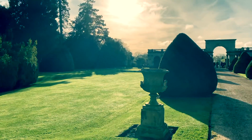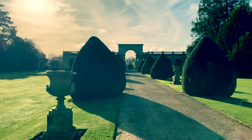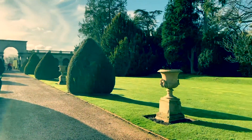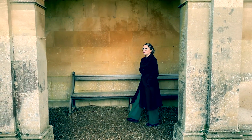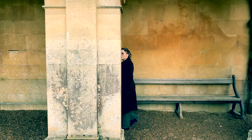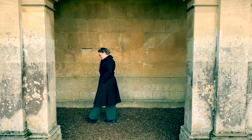Lancelot Capability Brown. Known as England's greatest gardener, Capability Brown was one of the best, if not the only landscaper you would have sought for your property. He was known to be responsible for around 170 gardens in England. Other well-known sites include Blenheim Palace, Highclere Castle, Warwick Castle and Belvoir Castle. I really do believe you can spot a Capability Brown garden a mile off.